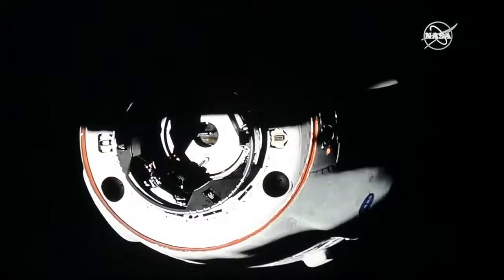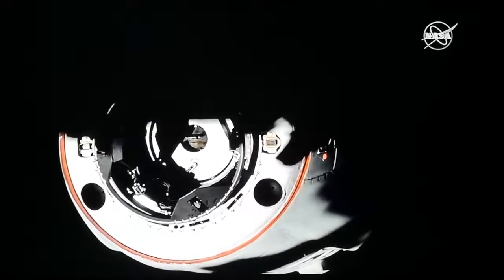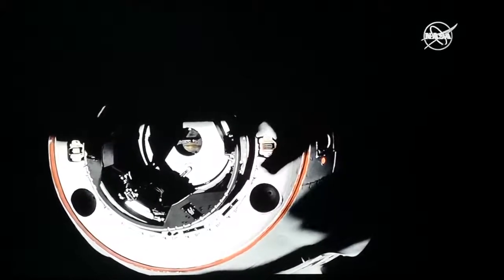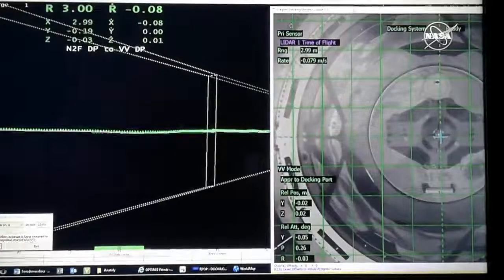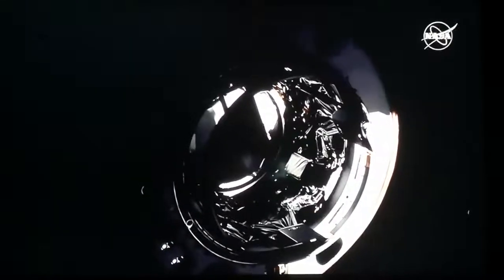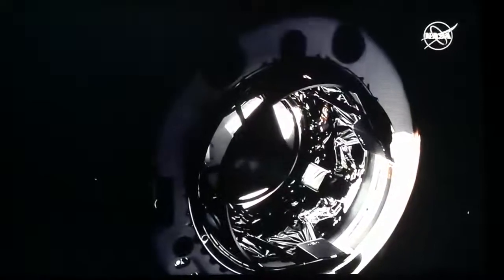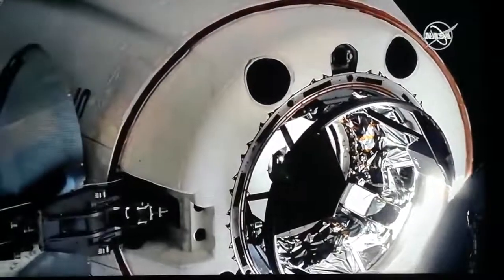And we are just 5 meters away. Again, we're racing that sunset. This Dragon continues to close, 4 meters to go. Those shadows of the space station on the vehicle. Yeah, you can actually see the centerline camera pretty clearly there, sort of with the contrast of the sun right now. 3 meters to go. We are inside the hands-off point, the crew hands-off point. 1 meter to go.